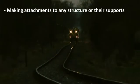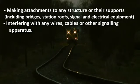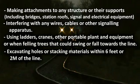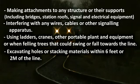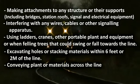Examples of this type of work include making attachments to any structure or equipment such as bridges, station roofs, signal and electrical equipment and their supports, interfering with any wires, cables and any other signalling apparatus, using ladders, cranes, other portable plant and equipment or trimming and felling trees that could swing or fall towards the line, excavating holes or stacking materials within 6 feet or 2 metres of the nearest rail or platform edge, conveying plant or materials across the line.